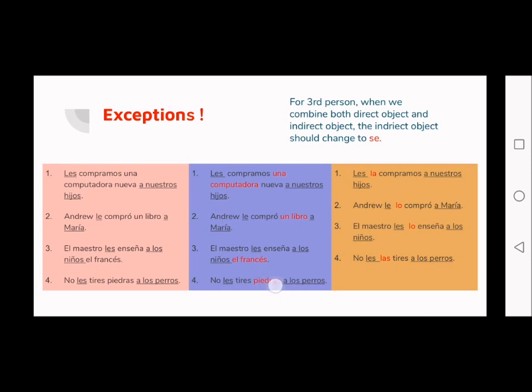Piedras ends in AS, so it's feminine and plural, so we have to use las. I don't know if you got me, but if not, I will repeat. We have to identify the gender of the direct objects in the sentences. Una computadora is feminine and singular, so we need la. Un libro is masculine and singular, so we need lo. El francés is a language, so it's masculine and singular, so we have to put lo. Piedras ends in AS, so they're feminine and plural, so we have to use las.